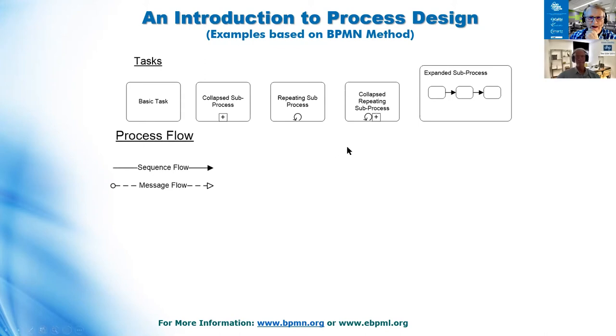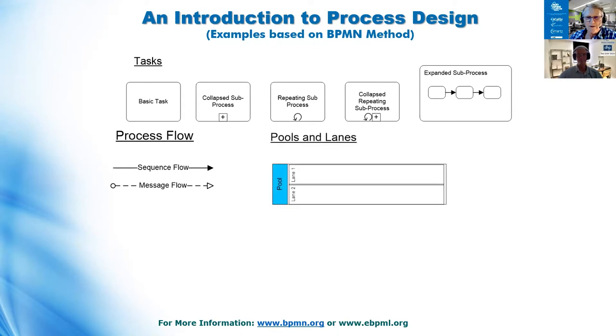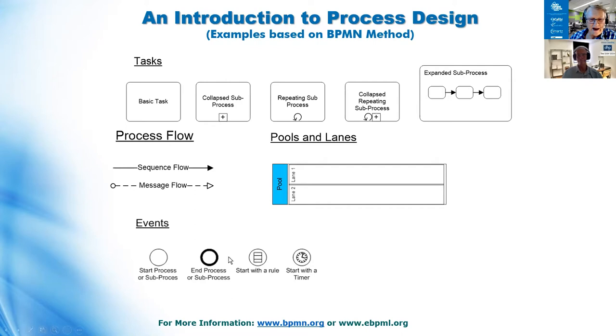That's our tasks. We then have two types of flows, where we have a particular sequence flow. It might be, for example, a document that is physically taken in, it is physically checked, it's perhaps signed off, rubber stamped, passed on to somebody else for data capture, etc. So there's a physical flow of that process. And subsequently, we might have a situation where, using our technology, a message would flow between business units. Once again, I'll expand on that shortly. We'll introduce you to the concept of pools and lanes that are used in the design of processes. And we'll then show you also these icons here: start of a process, end of a process, start with a rule, and start with a timer.